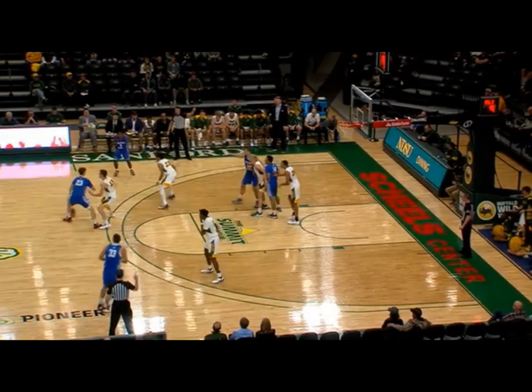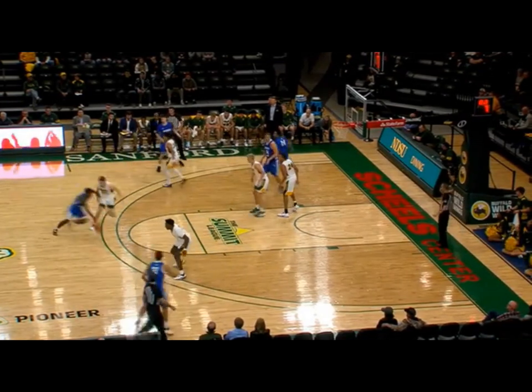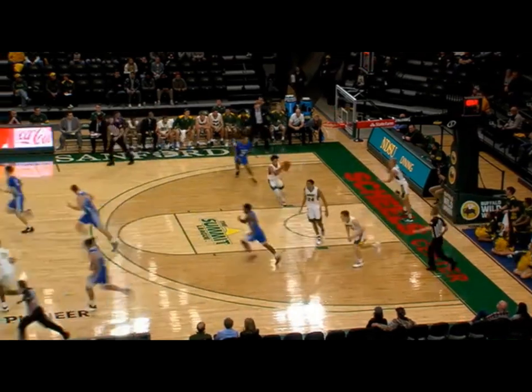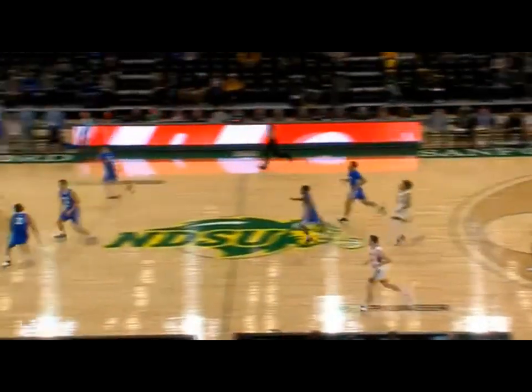Final 15 seconds of the half. Here's Ramirez, 10 to shoot. Ramirez, handoff now, Valverde. Valverde wants to drive all the way in. Tough floater off the window is good.